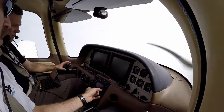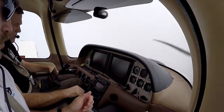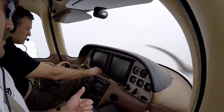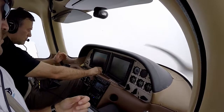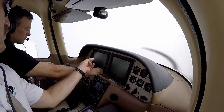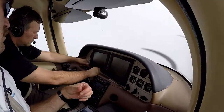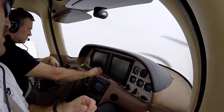Okay. So let's just go to VLOC 1. Okay. And let's make a left turn. We go to heading mode, make a left turn. 5520 Uniform, Tulsa approach, Tulsa altimeter 3016. Take that left bezel, just push it in. Nope, the bezel down at the bottom. Perfect. So now heading mode around to your course 350.